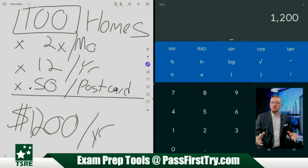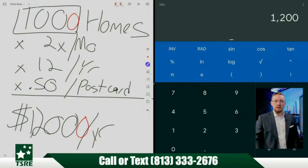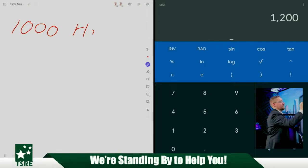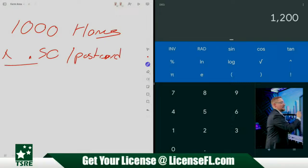Let's say you 10X this. Let's say that you wanted to reach 1,000 homes. How much is that costing you? Well, that's costing you $12,000 a year. Sending out this one postcard, let's say we did 1,000 homes times 50 cents per postcard, because we just want to do it one time to see if we get anything. Again, this is the wrong way.